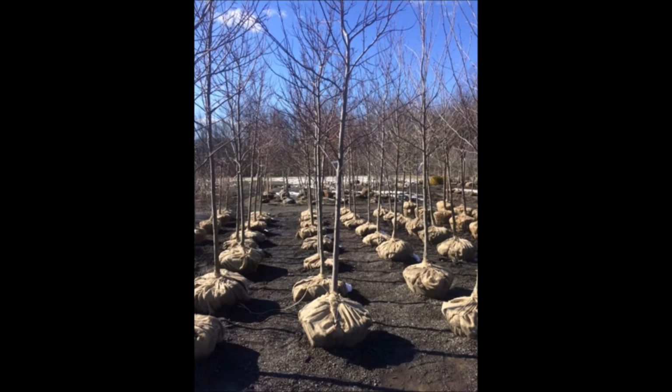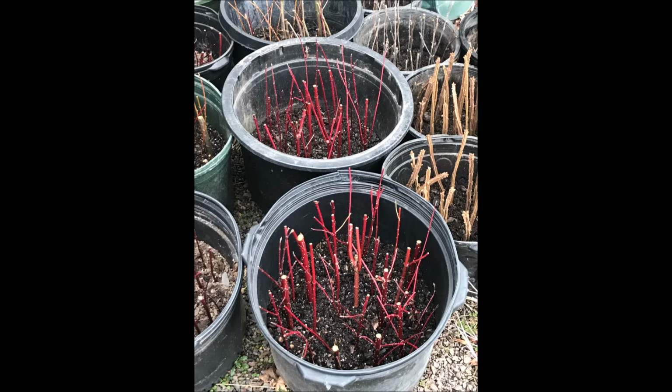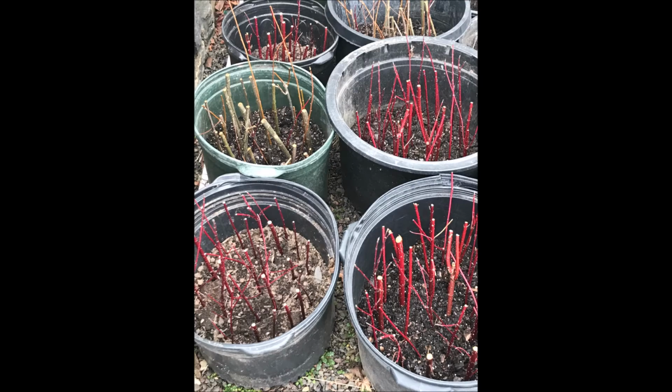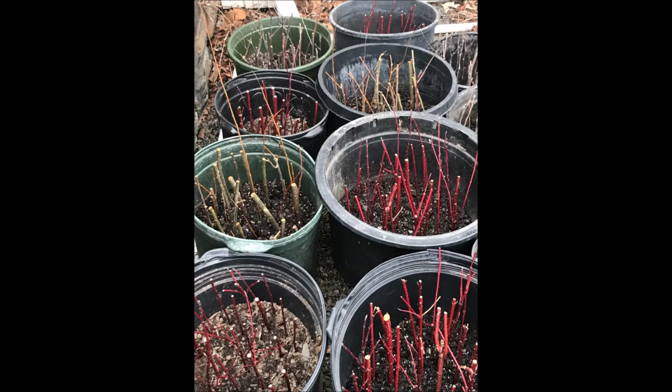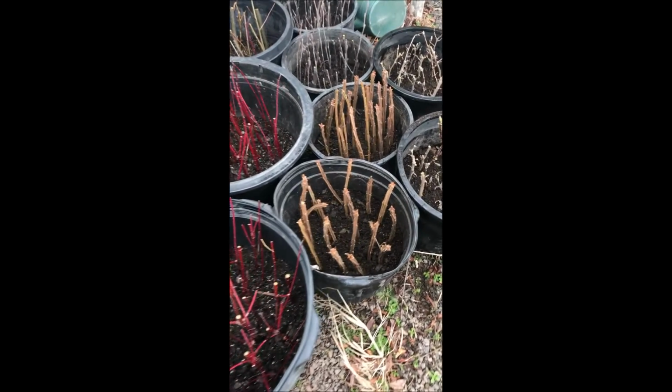At Highland Hill Farm, we grow a lot of trees and shrubs, but most people don't realize that you can do it in your backyard with little pots and potting soil, just taking cuttings. We do these in midwinter, and we grow all kinds of trees and shrubs this way, and so can you.